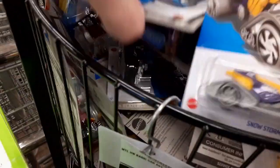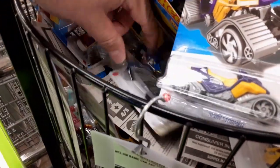Oh, another brown Batmobile. And there's the taco car, whatever that's called. I can't remember. Carne asada right now. Anyway, guys, you can probably remember.